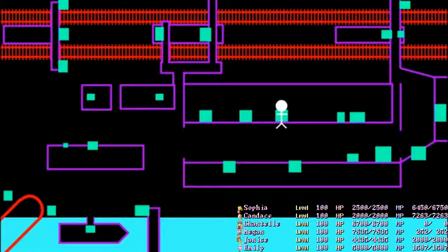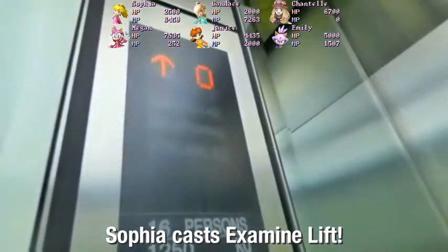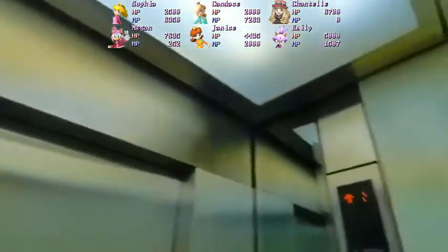This lift runs really well, it's really smooth and has intelligent levelling. Let's ride it! It's an awesome Mitsubishi lift, and that's terrific.